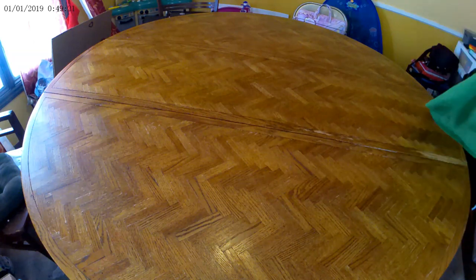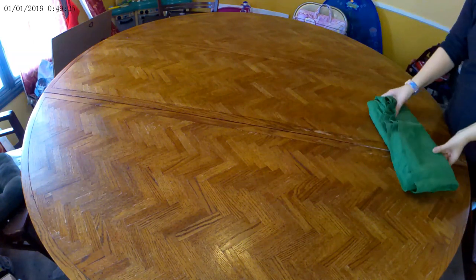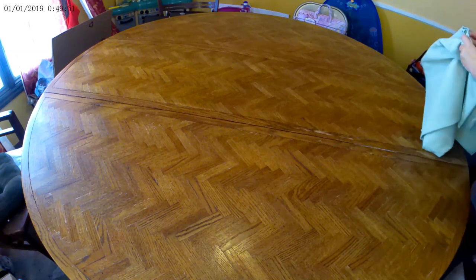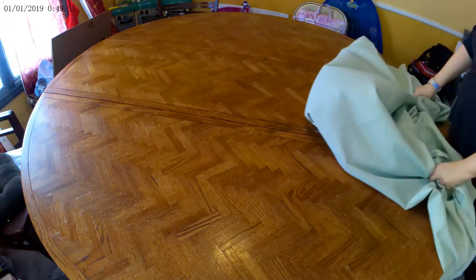I ended up not listing this sheet or this tablecloth because it was just too plain and average. It wasn't going to go for that much online. So I'm trying to pare down what I have to store. And if it doesn't sell for at least $15, I'm not wasting my time listing it.